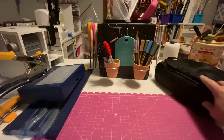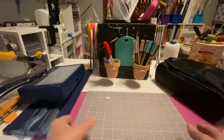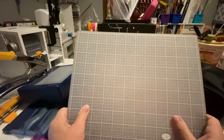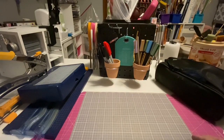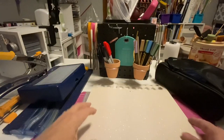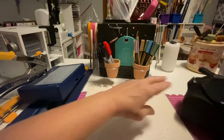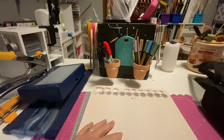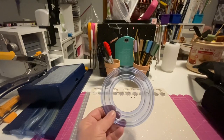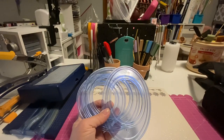And this is the other thing that is really unique and cool that Creative Memories sells. They have this cutting mat system, and it is self-healing, so it doesn't cut itself in half. And then they sell all of these different cutters. Now, I think I have a whole bunch, but there's more. There are all kinds of shapes, and you see all these rings, it reminds me of a spirograph.